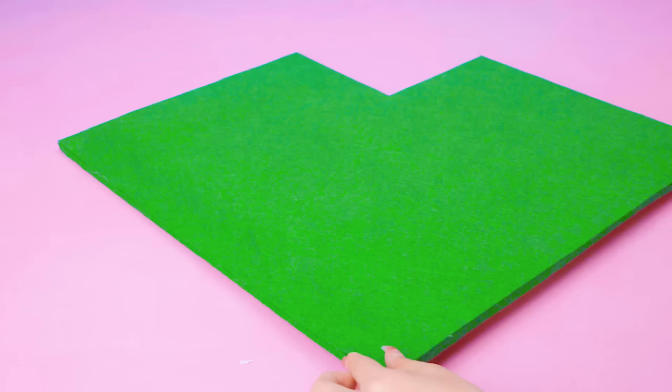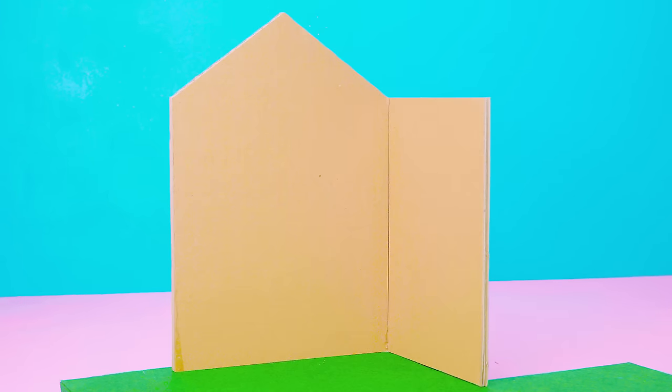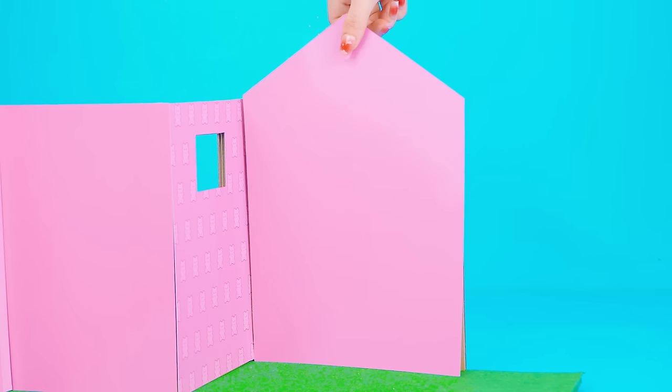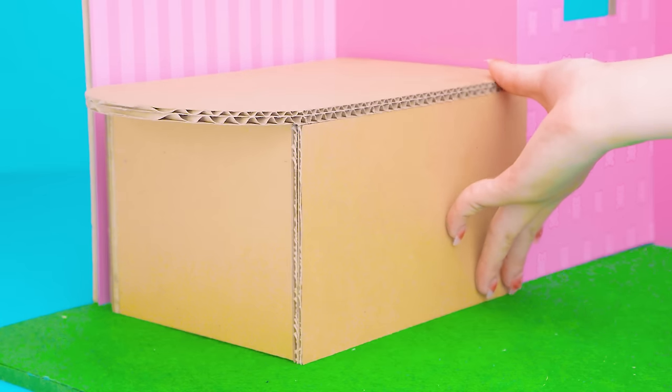Do you like Bunny and Carrot? For me, they are the cutest in the world. Now today, the main part, I would share with you how to make a cute pink bunny house from cardboard. Hope you like this. We need a lot of pieces and more pinky paper.